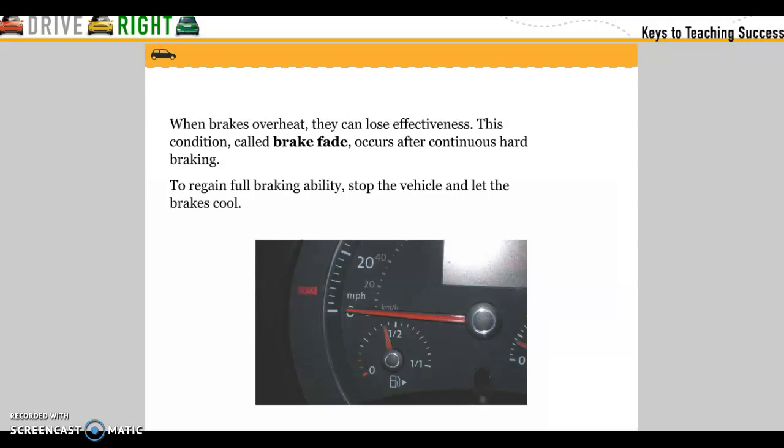When brakes overheat, they can lose effectiveness. This condition is called brake fade. This occurs after continuous hard braking. To regain full braking ability, stop the vehicle and let the brakes cool.